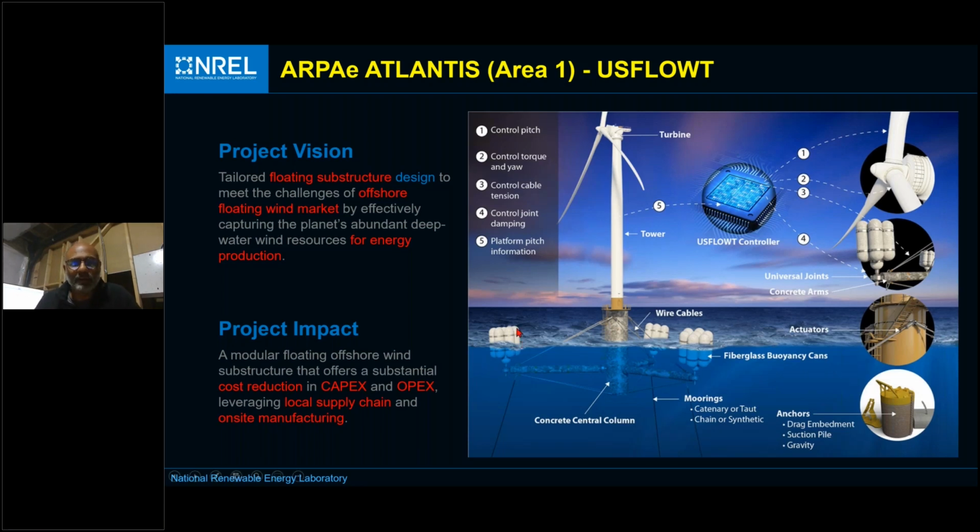model here, we have flexible cans. The cans can move and take in the wave loads that are coming from the waves, which the entire process here is trying to minimize the motion at the turbine level, so we can capture more energy. So this one has flexibility.